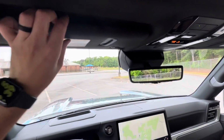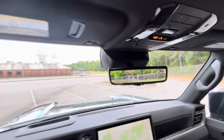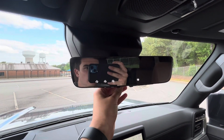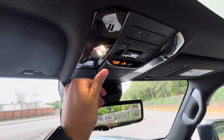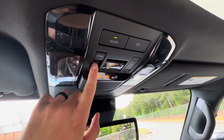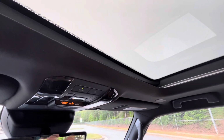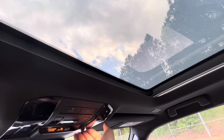Looking up above here, nice illuminated vanity mirror. You've got the digital rear view mirror with garage home link, but of course you can turn that into traditional rear view mirror here. Up above you have your touch capacitive reading lights, as well as your power sunshade control, and then your safety connect. And then again, the dynamic sky moonroof is a nice little party trick here, where you can turn it from clear again to opaque here.